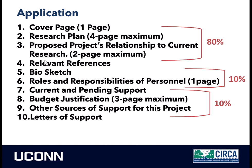The relevant references that you cite in parts 2 and 3 can be put in part 4 and do not need to be included in the 6-page limit. The bio sketch can be your resume or CV, and the roles and responsibilities of each person should be explained clearly. So if you are hiring a grad student or putting in staff time, it needs to be explained here. This portion also includes about 10% of the application.